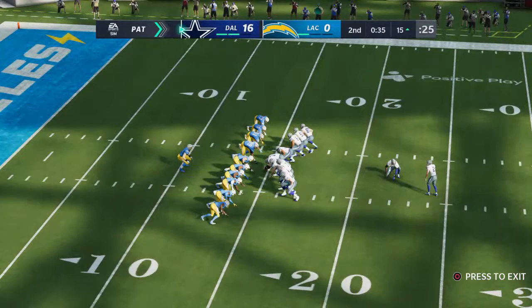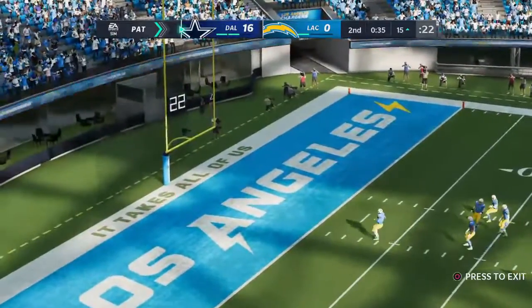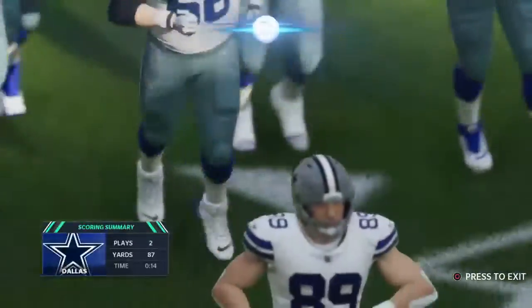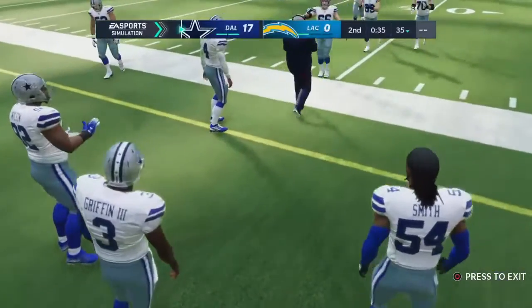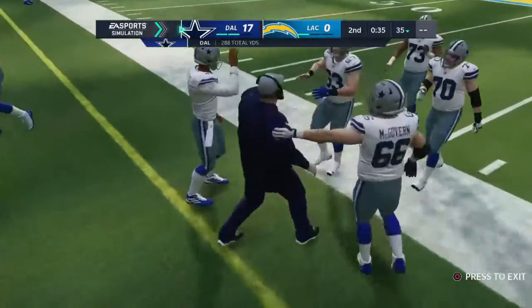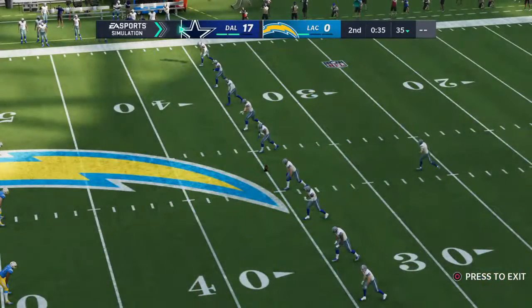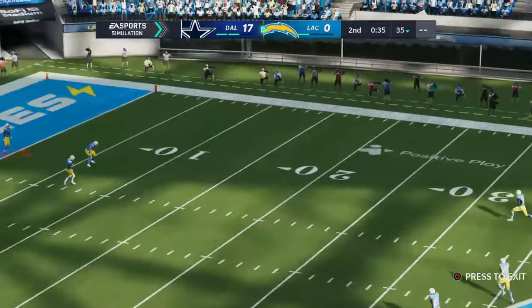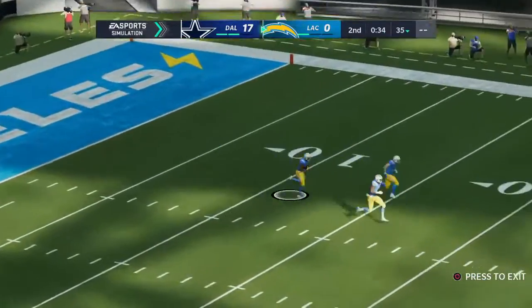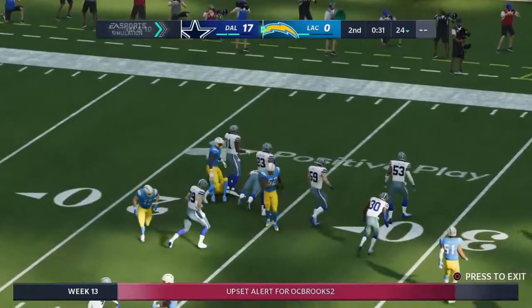Zerline now for the PAT. He's got it, and it's 17-0. Pretty clean and simple there. Just 2 plays. The long pass resulting in the touchdown on play number 2. Now after the touchdown, it's Zerline. He'll kick it away. And now here's Ross. And he won't quite make it to the 25.